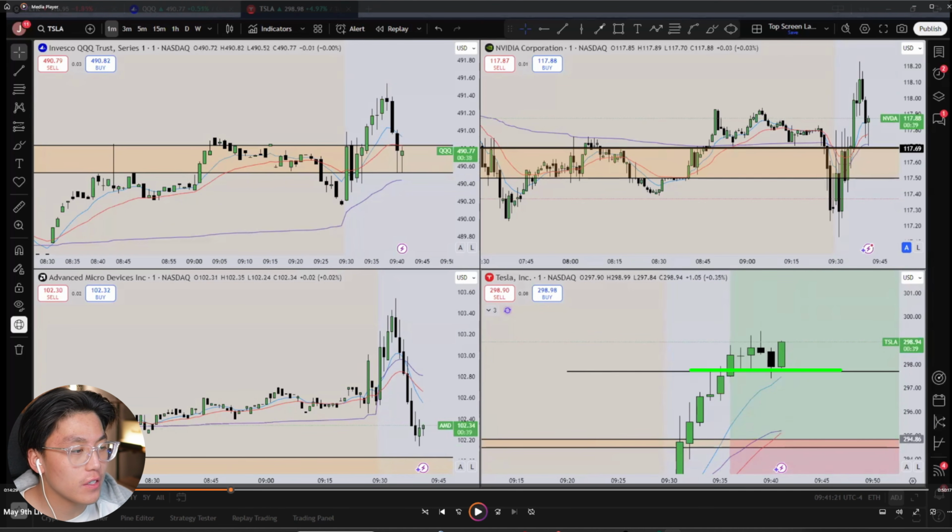As you can see so far, Tesla is getting this nice reaction off your 9 EMA along with your 5-minute opening range here as well. As long as we maintain above your 298, I like to see Tesla push up towards 300 and above on the higher time frames.